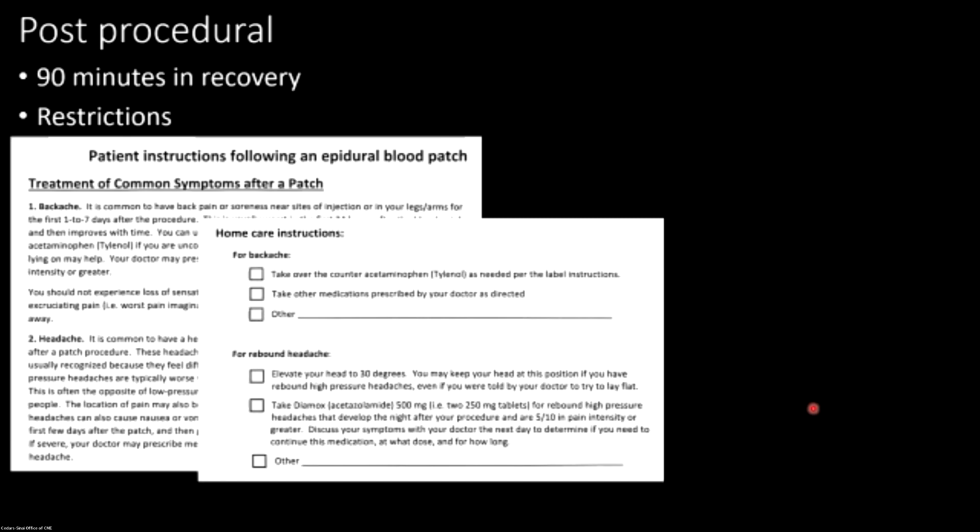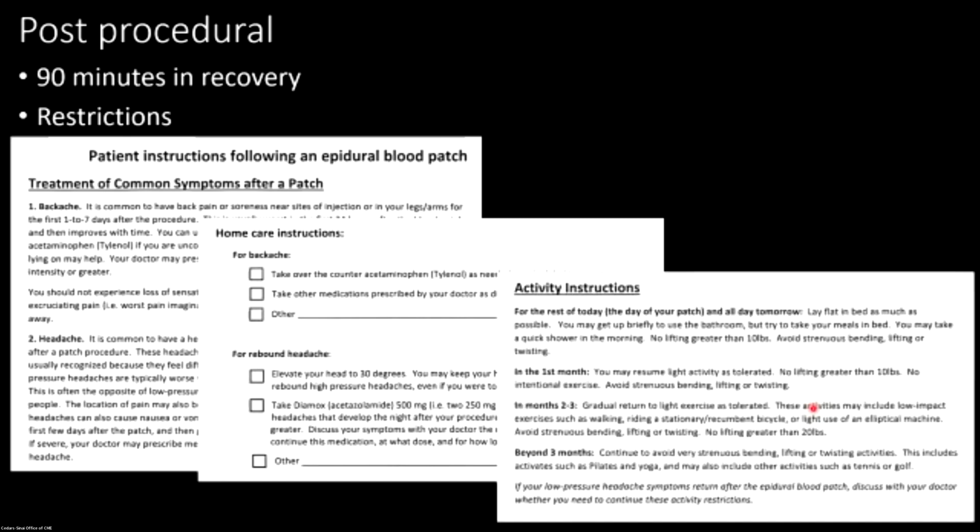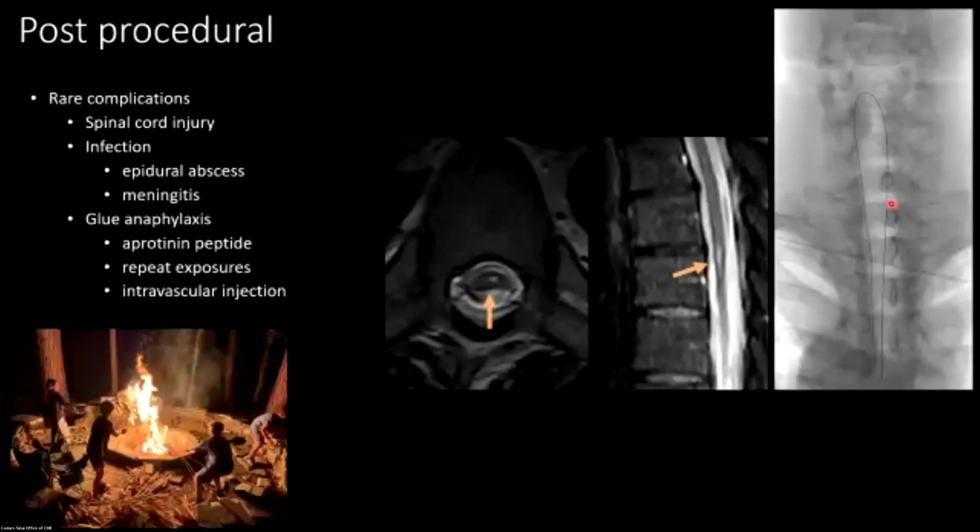And so we have some little ticky boxes that we can check off at Duke. And then we ask everyone to do bed rest with bathroom privileges for about 24 hours, and then to limit the bending, lifting, twisting for 3 months. And I emphasize this is not gospel. I was in the room when we made this up. We had coffee and chicken biscuits. It didn't descend from a mountain. So if you happen to reach for a teapot on that top shelf, don't beat yourself up, right? Just do your best.